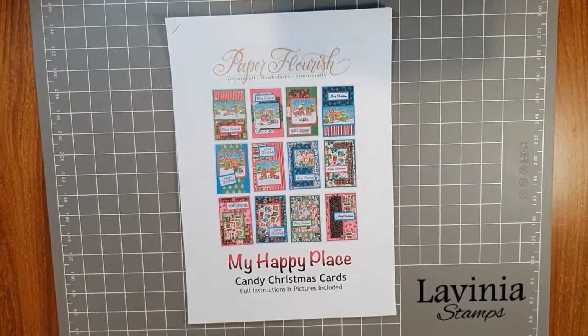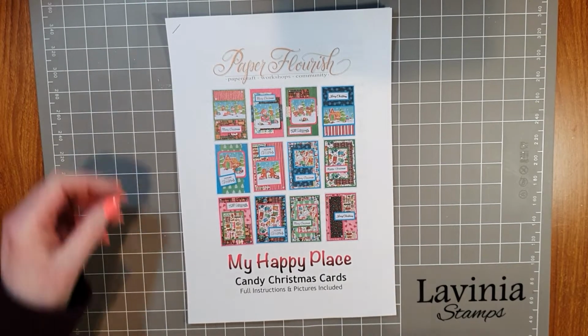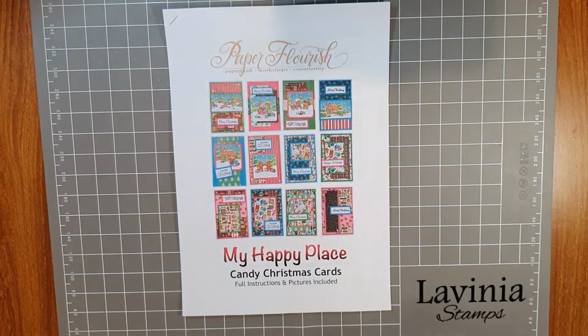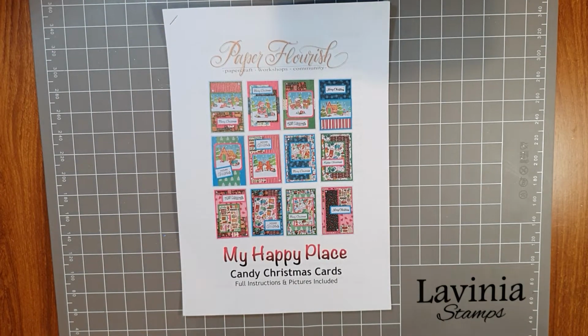Quick one today, but I wanted to let you know about one of the kits that's come out at Paper Flourish for our Christmas card kits. We have so many in store at the moment. Be quick though, because they are flying out the door.